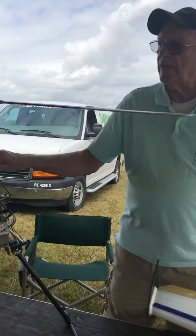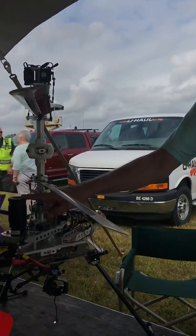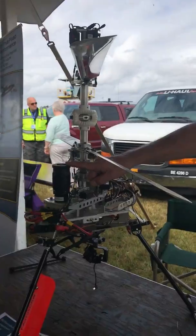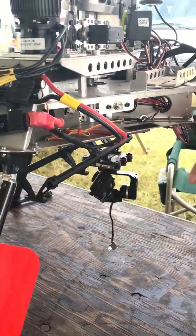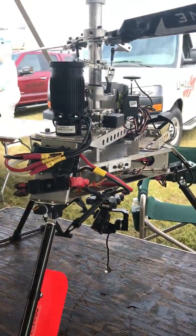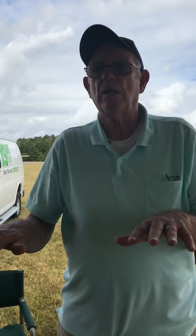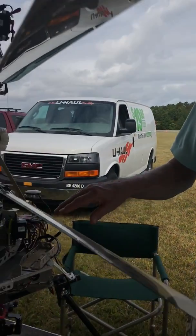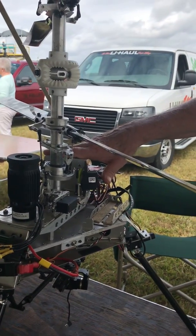This is a coax, a conventional coax helicopter. Got full control on both rotors. It's got a single motor that powers them. Payloads are mounted on the rails below it. And the landing gear retracts so that you have full 360-degree coverage with your camera. This has about 15 minutes endurance.